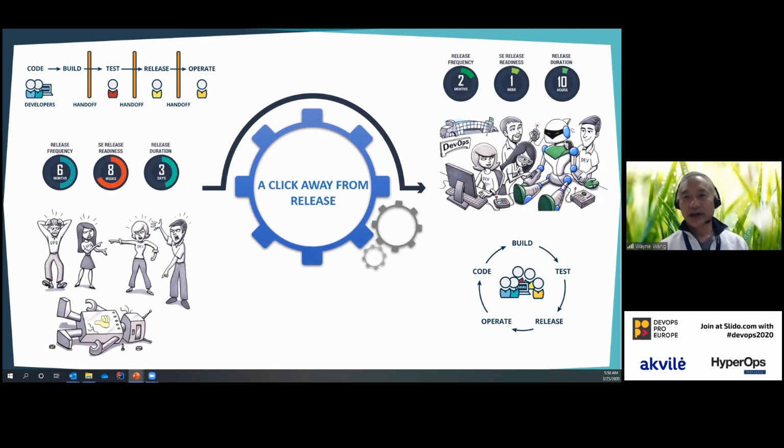In summary, by implementing a better workflow using Agile and CI/CD, we completely transformed how our organization delivers software. And like I said, it's much faster. We can release more frequently, and the quality of the software going to production is much better. And also it's easy on the people.